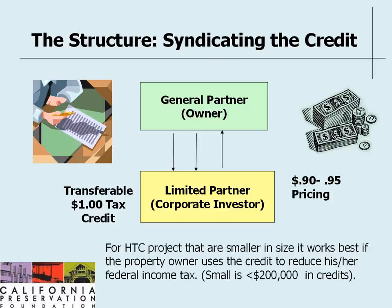In a nutshell, this is a simplified structure for syndicating the historic tax credit. The owner of the building would form a partnership with an investor so that both entities have an ownership in the building. And remember that only building owners are eligible to have the historic tax credit. The original owner becomes the partner with the majority ownership share and exchanges $1 tax credit for the rehabilitation funds from the investor, who is the limited owner.